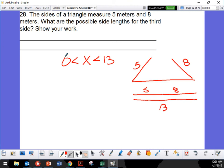I'm sorry, I can't hear you. Yes, smaller than the sum of the two sides. All right.